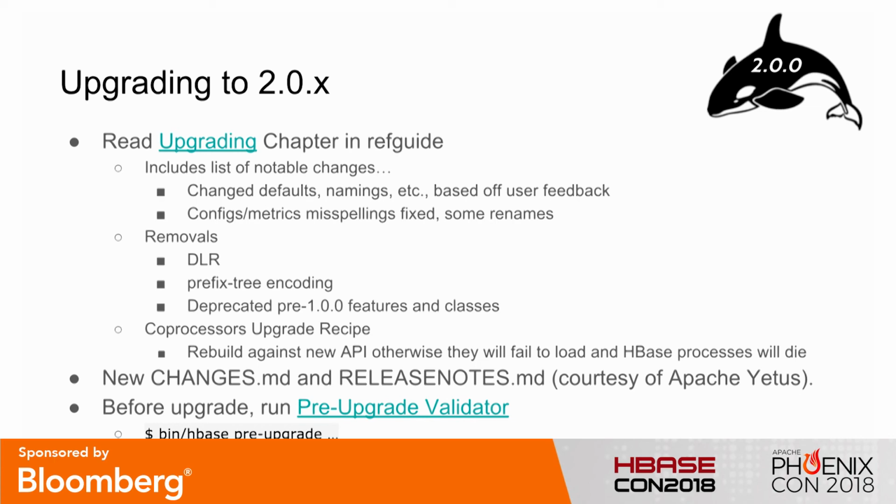So what would it take upgrading to 2.0? There's a very nice chapter in the ref guide up on the Apache HBase website on upgrade, and it goes into, of course, notable changes, but even the notable changes are for the operator. It's the things that the operator would notice. So it's from their perspective. We're trying to make it easy for the operator.